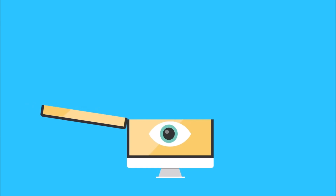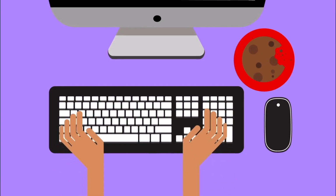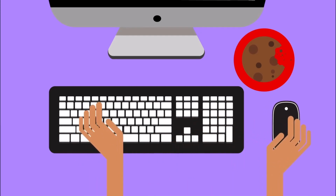It's not sorcery. It's not some hidden superpower. It's simply the art of mastering hotkeys. And here's the best part. You can do it too. Let's start with a must-know skill.